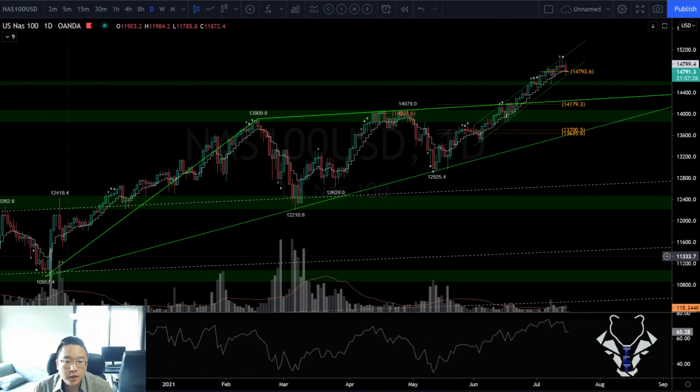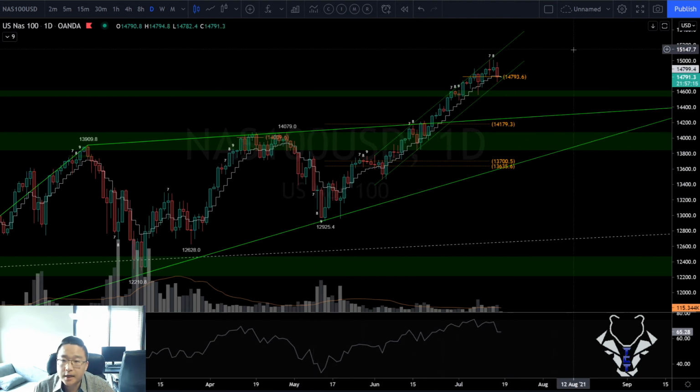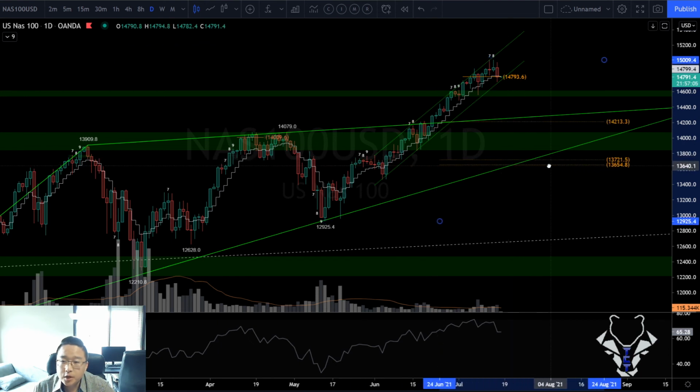If we were to look at this wedge, 1, 2, 3 touches on the bottom, 2 touches on the top before it broke out. So big techs breaking out, leading to NAS all-time high. And from here, let's see if we were to draw. Okay, so it's a bit higher now. The 0.382 is just under the upper trend line of the wedge.